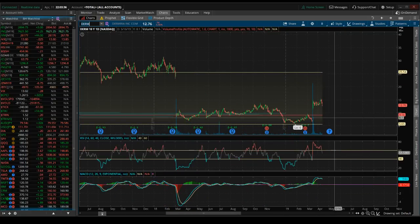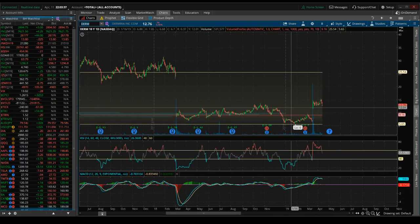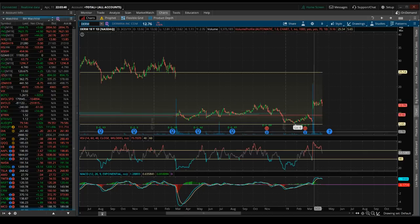Oh wow, yeah. So there you go. This is looking pretty good too. This is one of those examples of that big gap up. Right now, you do have some declining volume. That's your key level right there, the high.